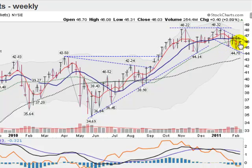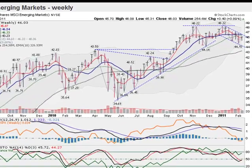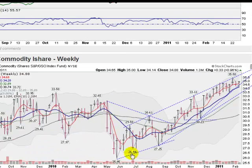The emerging markets are having a different story. They're in a downtrend and have been in this congestion pattern since early October, and probably a lot of the world turmoil is bringing this down. So more money going into the U.S. than into the emerging markets. A lot of money has flowed into commodities as well.